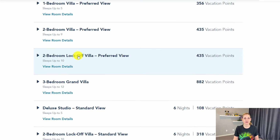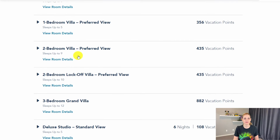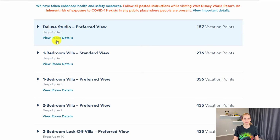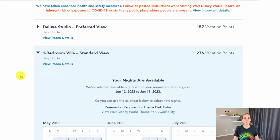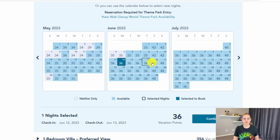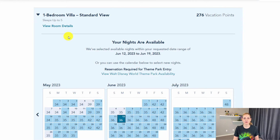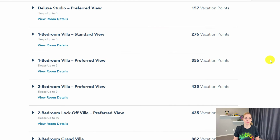Let's contrast that with the standard view 1-bedroom. Where is that? Standard view 1-bedroom right here. This one is fewer points. 36 or 48 a night. And yeah, it looks like there's availability there in the standard view 1-bedroom. So if you were looking for a 1-bedroom, you'd probably have pretty good luck booking that 1-bedroom for these dates in June. So now let's take a look at the 2-bedroom villas.